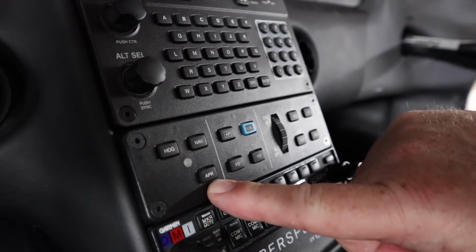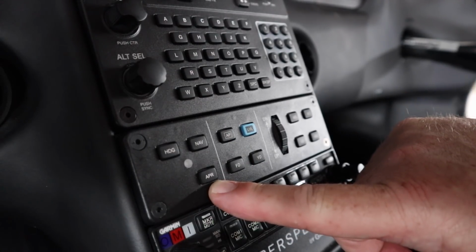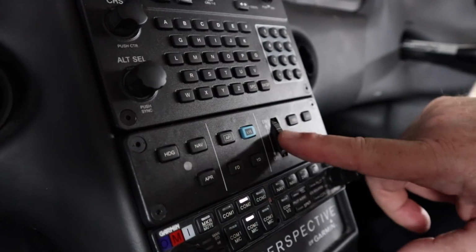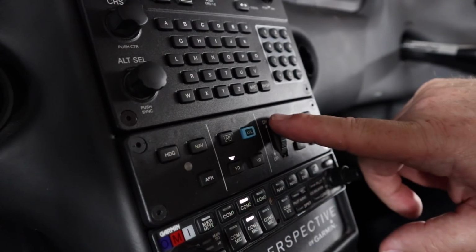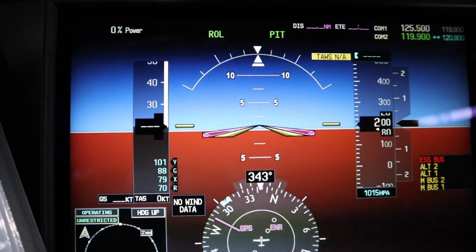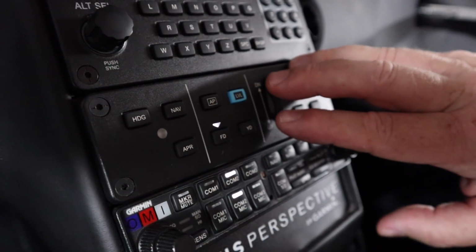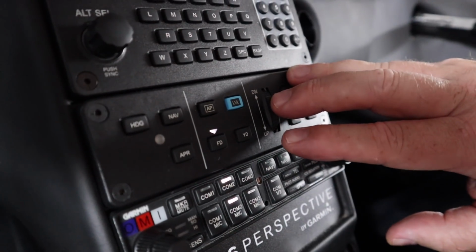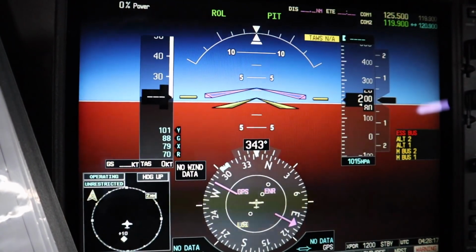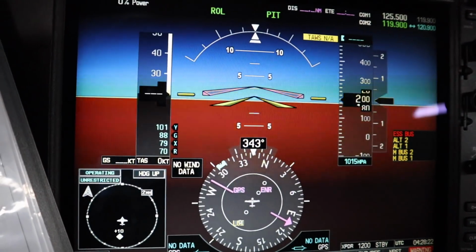We have approach mode, which we can use for ILSs or anything that has a glide path like an LNAV plus V. We have a thumb wheel so we can put things up and down. I can turn the flight director back on, and using the wheel I can move that up and down. The way that the flight directors work is they're a loving couple. That is to say that they love spooning. So you'll see the yellow chevron will always spoon to the magenta chevron.